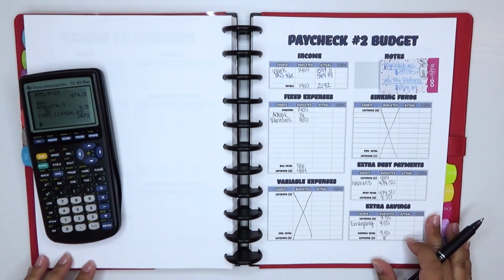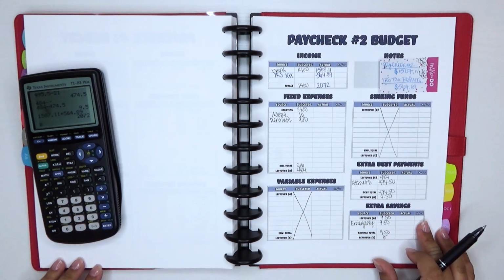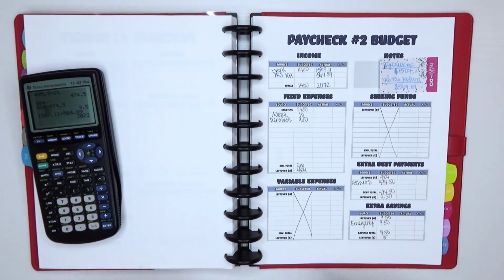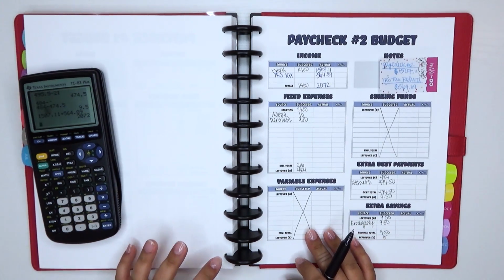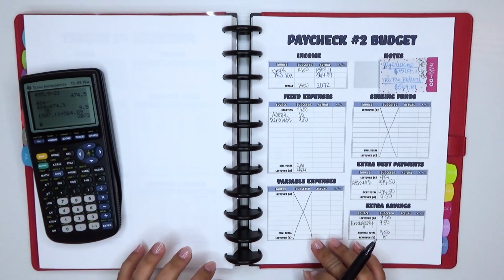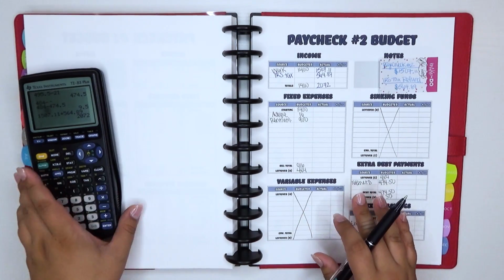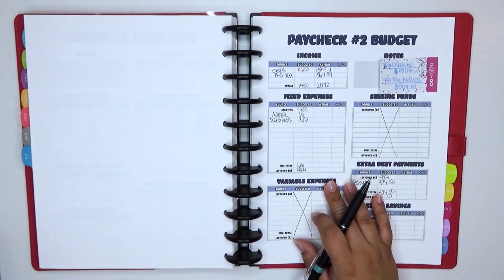So very lucky that I have a lot of money to knock into my next student loan, and I'm obviously just like very excited about it. So if I'm talking too fast, I'm so sorry. I know that I do that sometimes. So I'm gonna take a breath, I'm gonna slow down, and I still have to go over my fixed expenses.